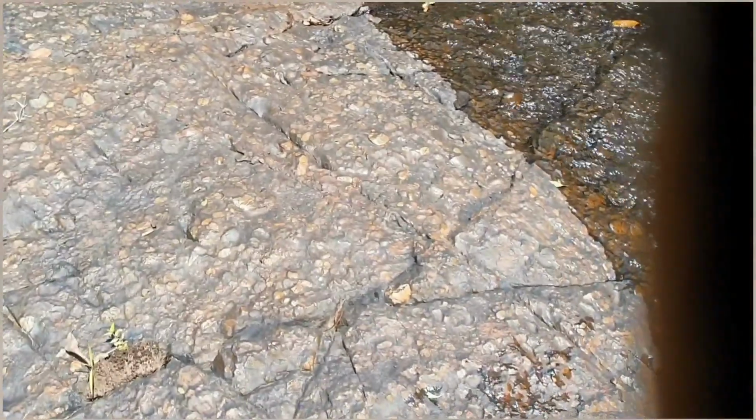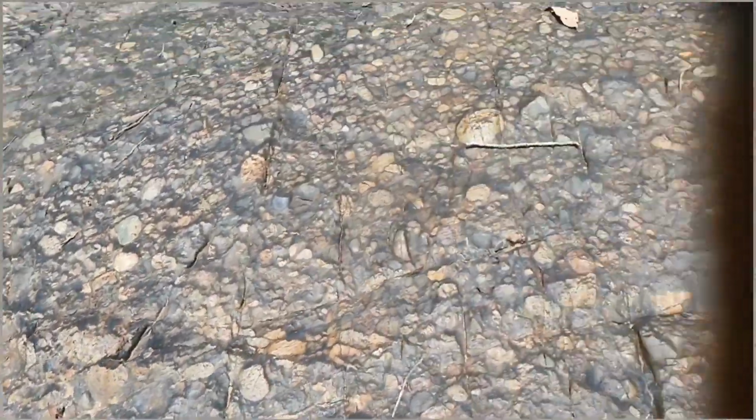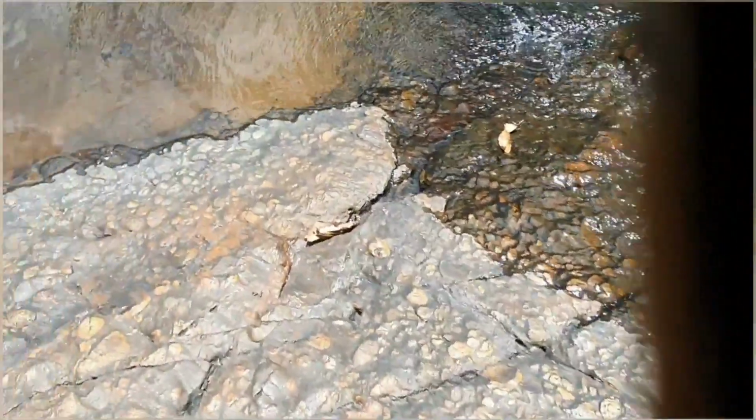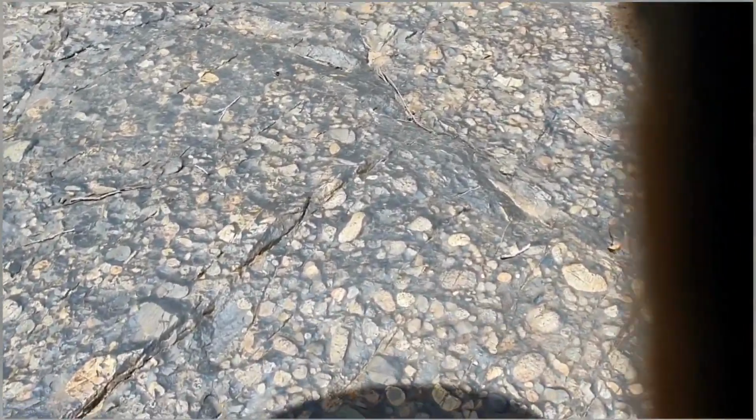Come across this volcanics conglomerate. And it looks like where the lava's run through a riverbed and picked up all the river gravels. Very cool.